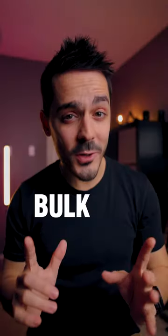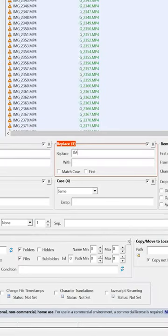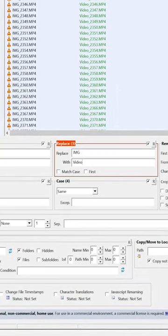What free software is so good you can't believe it's available for free? Bulk Rename Utility. When I say that this piece of software will literally save you hours worth of time, I am not exaggerating. What it allows you to do is rename or renumber files that are inside of a folder.